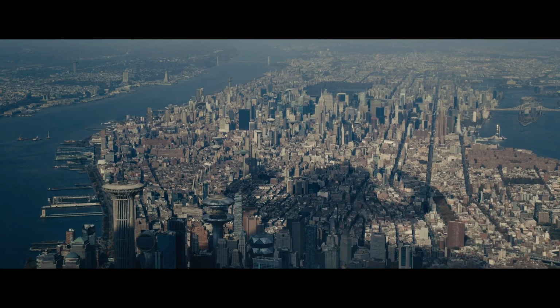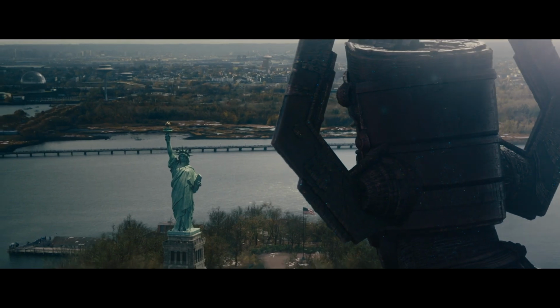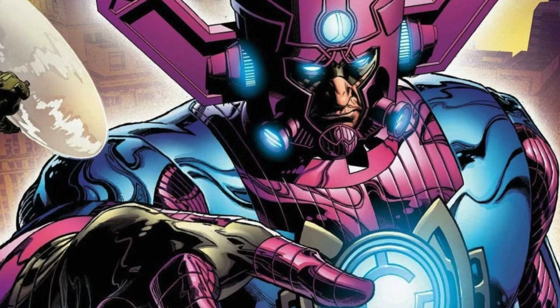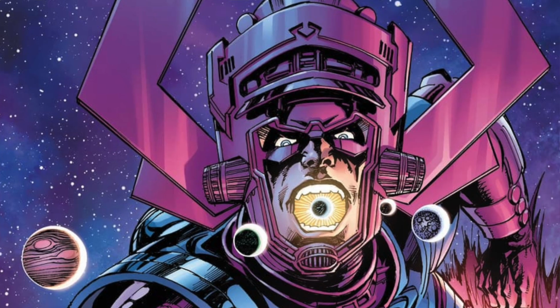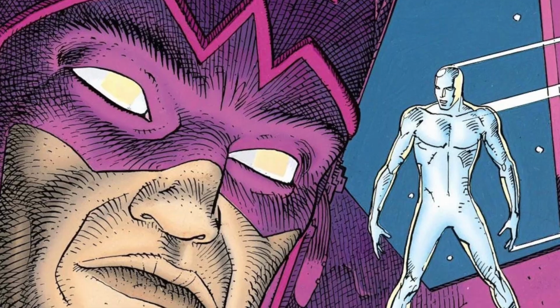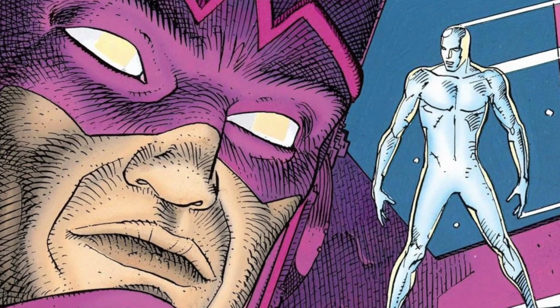Of course, we get new looks at Galactus in shots that are completely different and a little more mysterious than what was in the teaser footage. Created by Jack and Stan in 1966's Fantastic Four #48, Galactus is a massive cosmic being named Galan, who is cursed with traversing the cosmos and literally eating worlds to satiate his hunger. He is accompanied by his herald, the Silver Surfer, who inspects the planet to determine its fate.